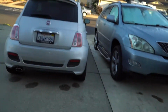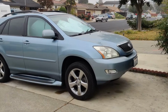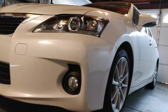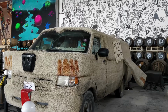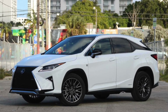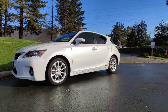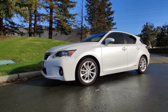So the plan with that is sort of an idea right now, not necessarily a plan, for us to combine the two. So basically get a car that's a commuter car and an SUV. With the Lexus RX 330 and the Lexus CT200, we're saying we maybe should have combined the two and gotten an SUV commuter. And thinking about it recently, the MPG on something like the newer RX hybrid wouldn't justify getting rid of the CT200, because that one does about 14 miles to the gallon more than the newer RX hybrid.